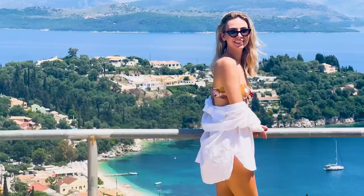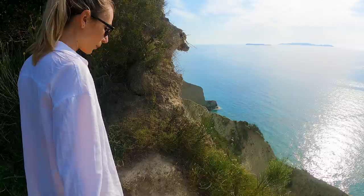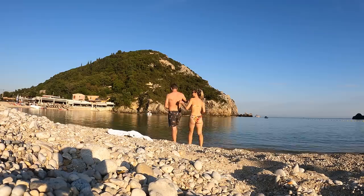This is beautiful. For the next 72 hours, we're going to be exploring Corfu, one of Greece's most exhilarating and exclusive islands. Wow. Where we uncover an insane airport. That is so cool. Some of its best and most worn out trashed features. This is not what I had in mind. Oh my God, it's freezing. It is like ice.